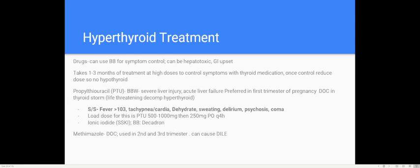I honestly don't know if they're actually going to ask you this on the test. This is very detailed, and this is a basic competency test. But they might ask you what drug to use, or which stage of pregnancy. Can you use a drug in pregnancy? Yes. Which one do you use? PTU first trimester, methimazole second or third. That's what I could see being asked, or how you treat it generally.